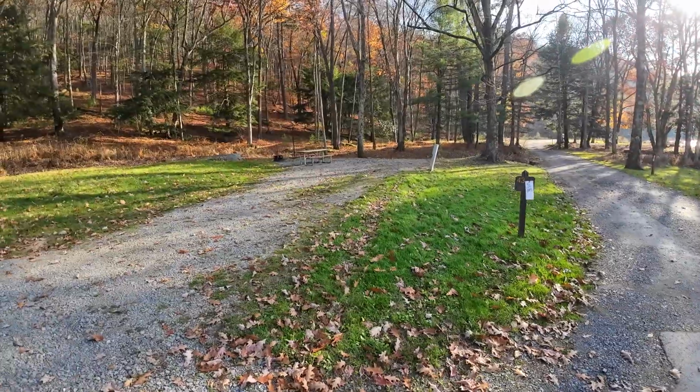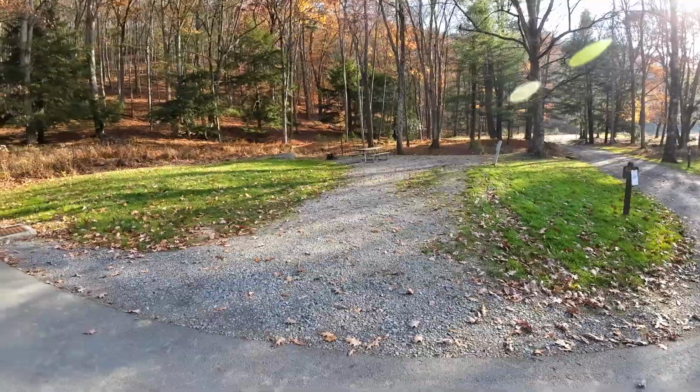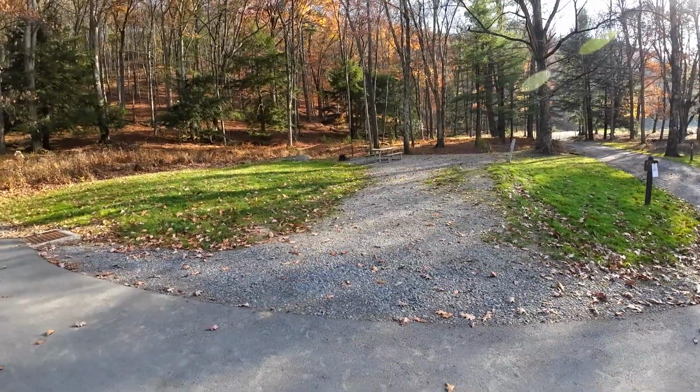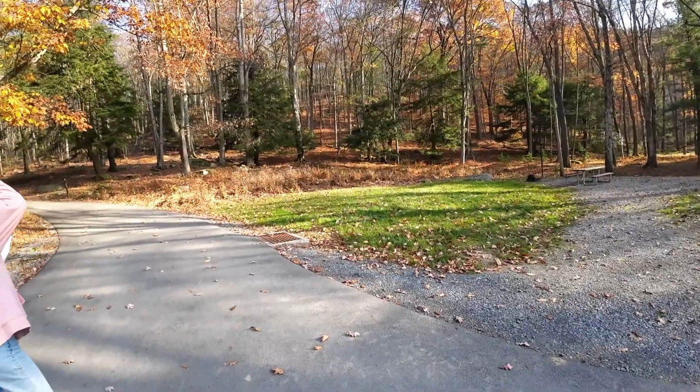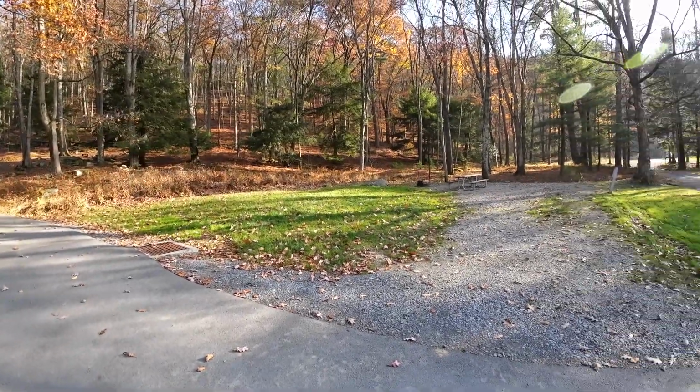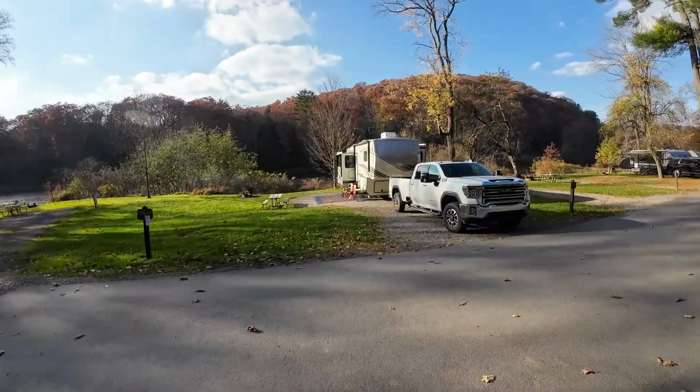Okay, this is site 43. It's electric. It's not too bad of a site, pretty long, level, and nobody on your party side. The only thing I wouldn't like about it is at night, cars coming down and shining directly back.